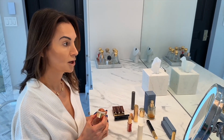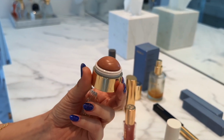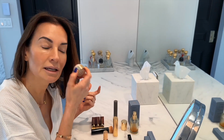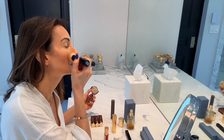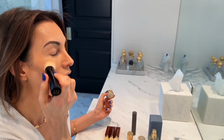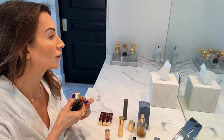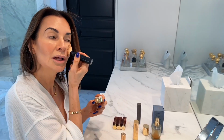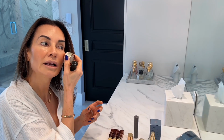I'm now putting the Flush Balm on. This is vitamin E, and it stays literally all day. It's so creamy. It just melts into your cheeks, and it has some tint in it, which is delicious. I mean, are you kidding? And you can layer, meaning if you want to go a little harder, what's great about Merit products is that you can definitely layer them. I just look dewy, fresh, and sun-kissed.